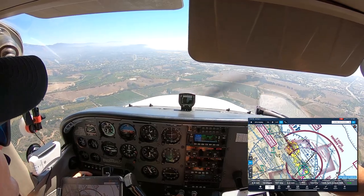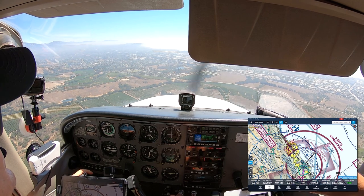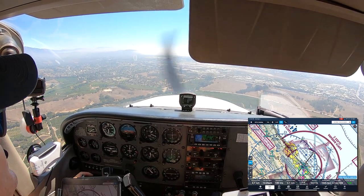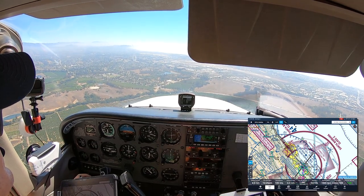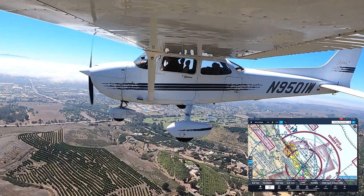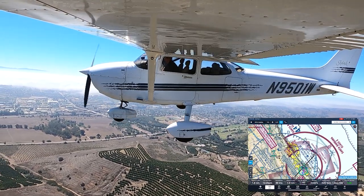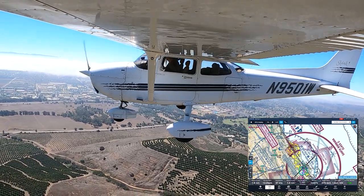Santa Barbara Tower, Skyhawk November 353 Mike Victor, holding short at runway 7, Charlie. 353 Mike Victor, Santa Barbara, roger. Are we going to have the same problem now? Yeah.